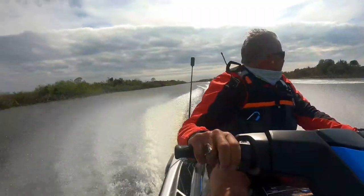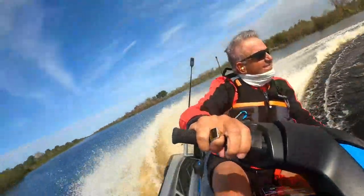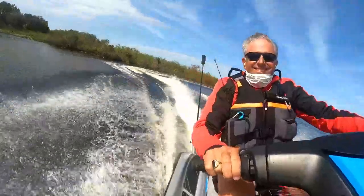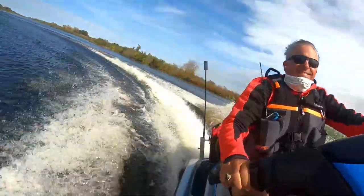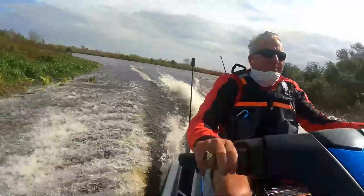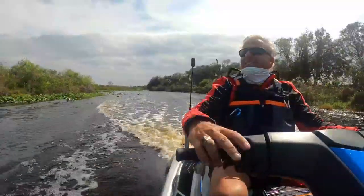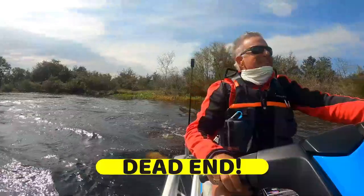Now Shawn sees another trail that may go, so he turns down it. I make a sharp left-hand turn, wave Tracy in after him, and then I follow the two of them. It did get narrow very quickly. Does it end? Oh, that's funny.